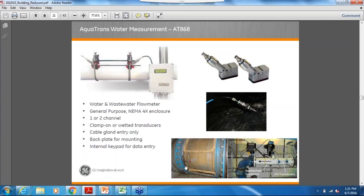Similar transducers. This is I guess a graphic of a job that we did. It has a paddle wheel spool piece that we're comparing it to. We do see a lot of this sort of arrangement in the water and wastewater markets. It's available as a single or dual channel. By the way, the other meter is also available as a dual channel.